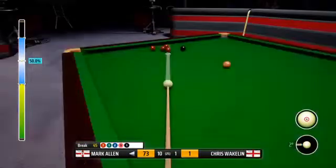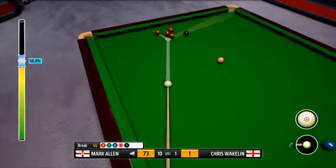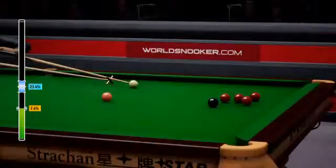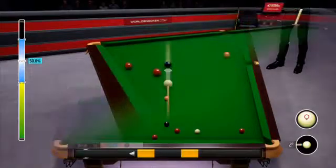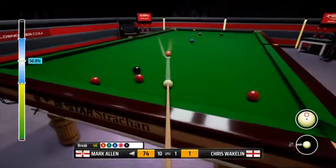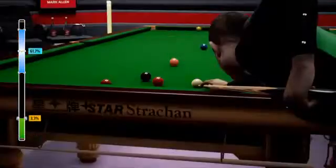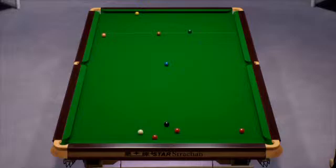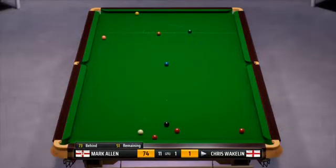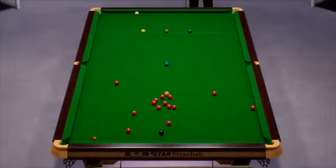45. He's taking this red on. He's played that very well with the wrist. 46. No more than half a chance here. Mark Allen, 46. Frame conceded. Frame, Mark Allen. And that is the frame. Thank you, frame 13. Chris Wakelin to break.